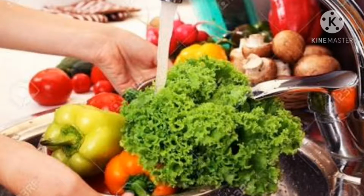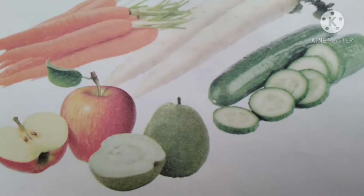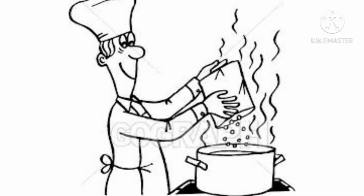Have you observed your mother washing fruits and vegetables thoroughly before eating? Why is it important? Yes, it is very important because we must remove dust particles and germs from them. And also, we should not wash vegetables or fruits after cutting. Can you guess why? Yes, it's true. If the vegetables or fruits are washed after cutting, many useful nutrients are washed away with water.